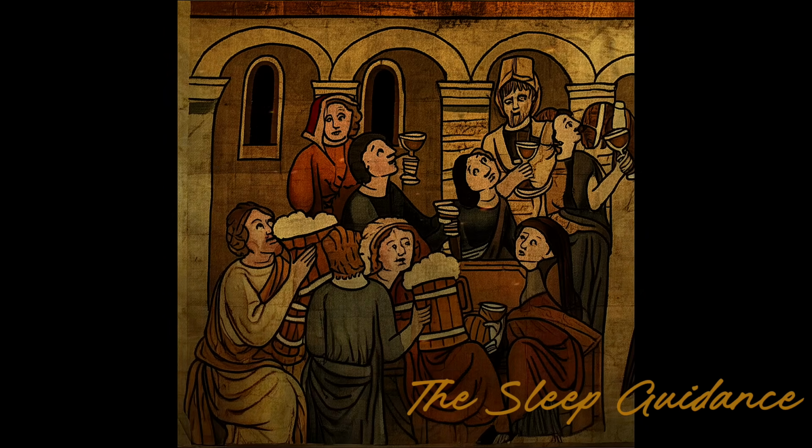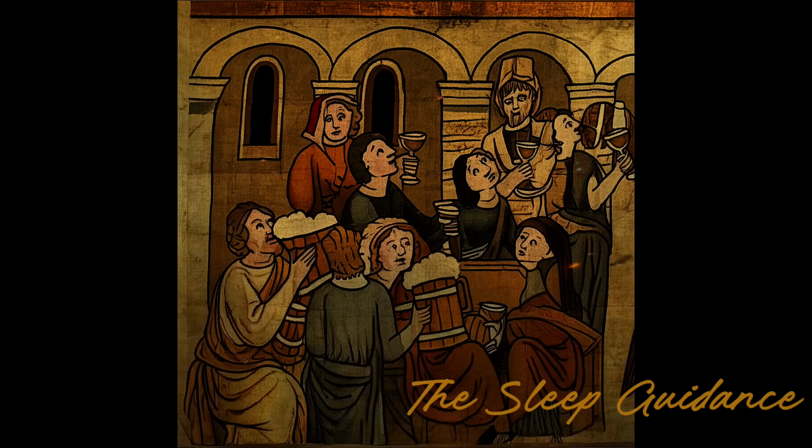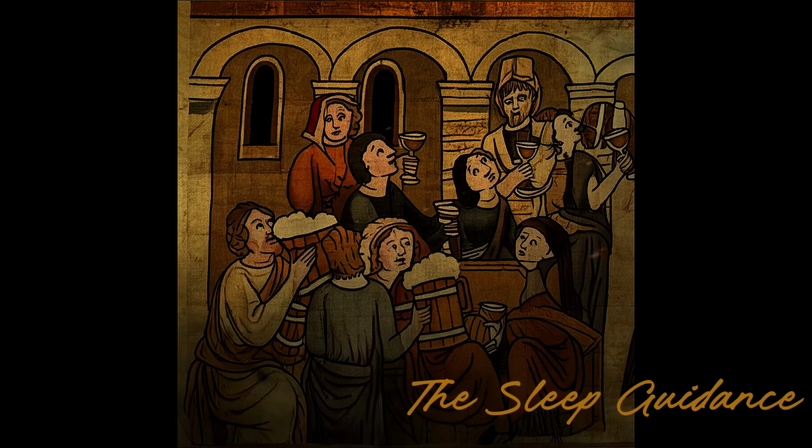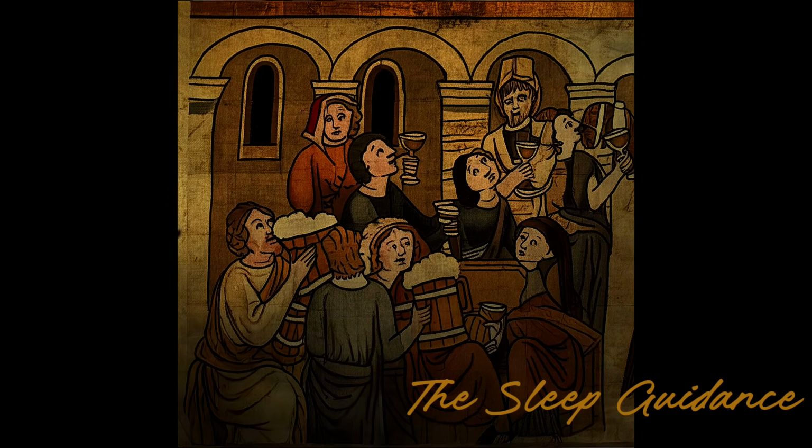That's the equivalent of a generous six-pack, except lukewarm and vaguely resembling chunky barley chowder. This wasn't just a perk, it was essential. Beer provided hydration, nutrition, and enough calories to keep thousands of laborers hauling limestone under the blistering desert sun.